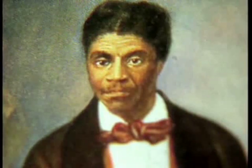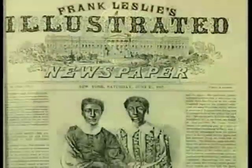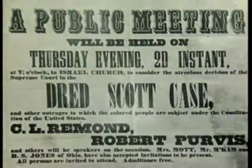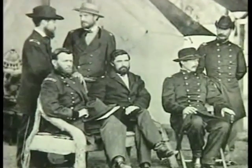Chief Justice Roger Taney presided over what has been called the worst decision ever made by the Supreme Court. The justices sent Dred Scott back into slavery. The ruling cemented the Southern conviction that slaves were property, not people, and hastened the onset of the Civil War.